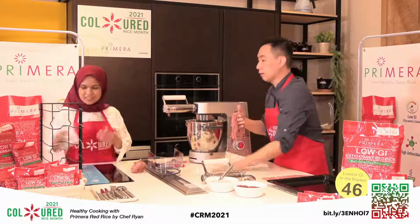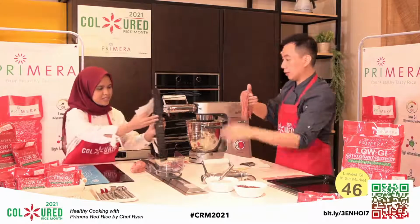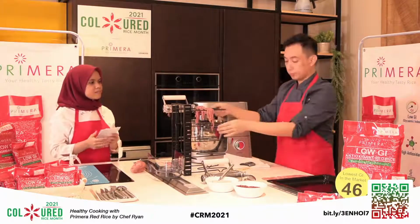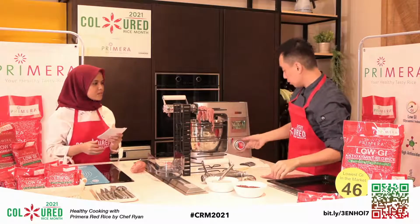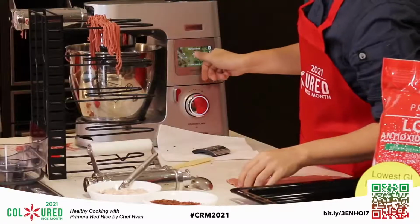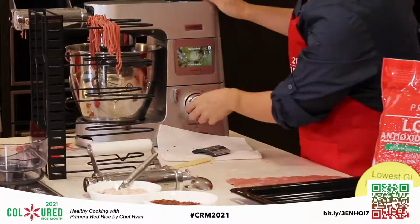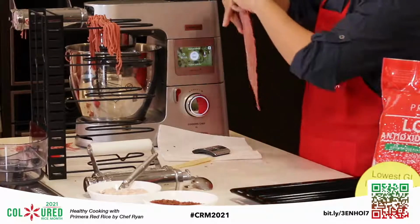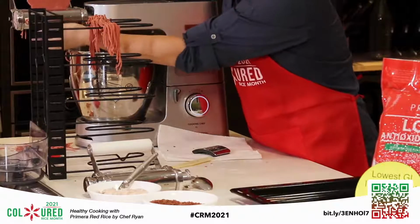So can I have the hanger? Oh yeah, sure. Thank you. So we always want to dry our pasta overnight. So another round. It looks almost like minced beef. Yeah, the one in the supermarket.